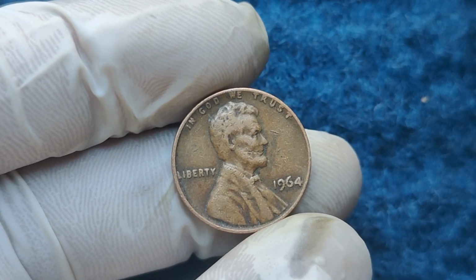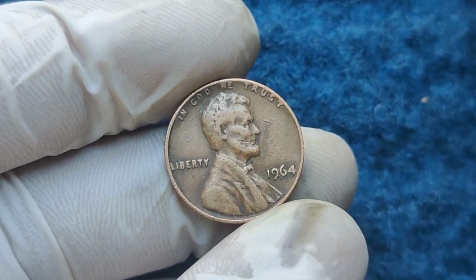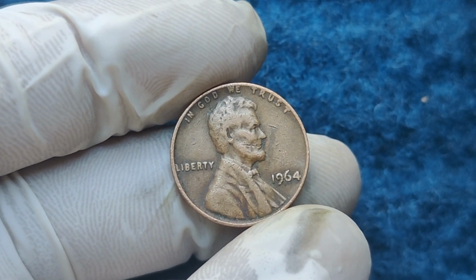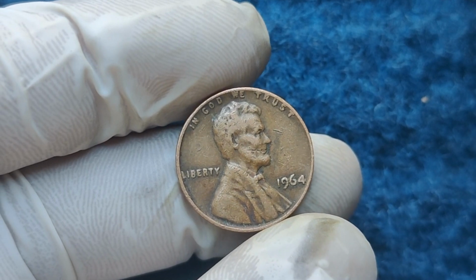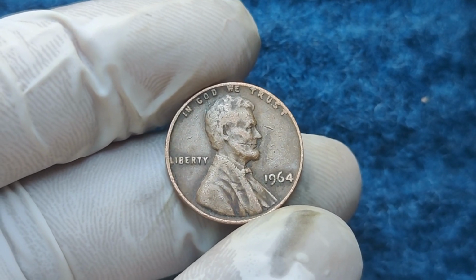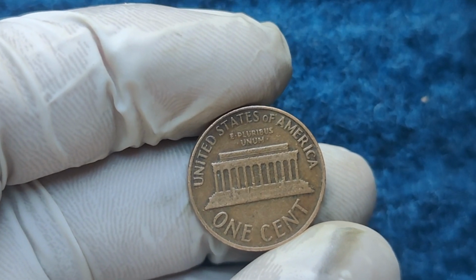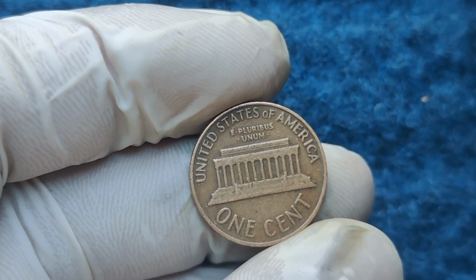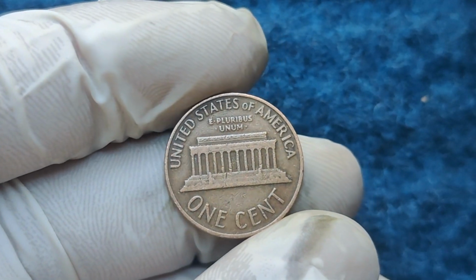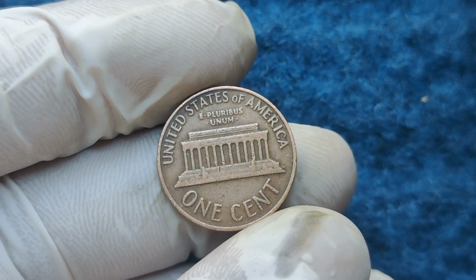Now, let me rewind for a sec and give you a little history lesson. 1964 was a big year for pennies. The US was knee-deep in the post-war era, and people were finding all sorts of coins circulating. The penny in question wasn't supposed to have a mint mark at all. Remember, mint marks are typically found on coins produced in different US mints. But in 1964, a few pennies slipped out of the Philadelphia mint without that little letter.